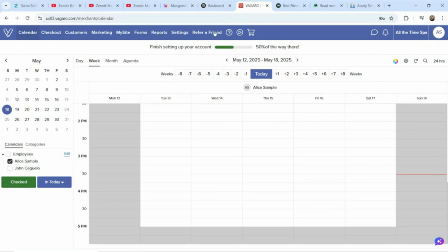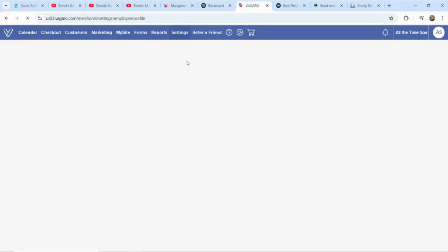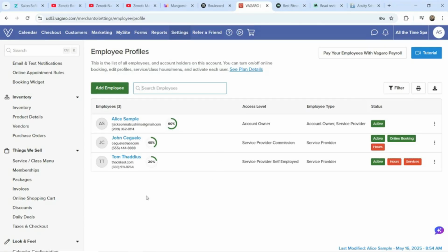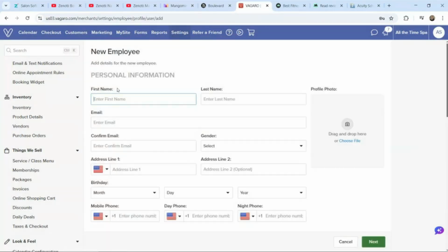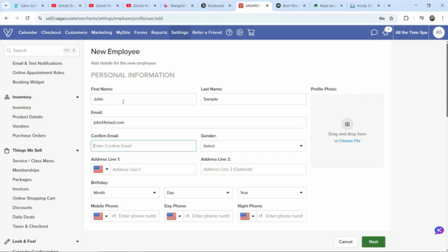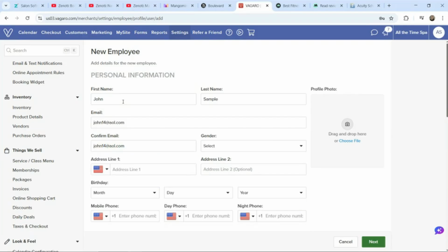As you add employees and you start building out your website and adding additional people, every employee is going to cost another $10. So if I were to try and add an employee right now, you'll see that before I'm able to add them, it's going to ask me to confirm that I'm willing to accept that extra charge.